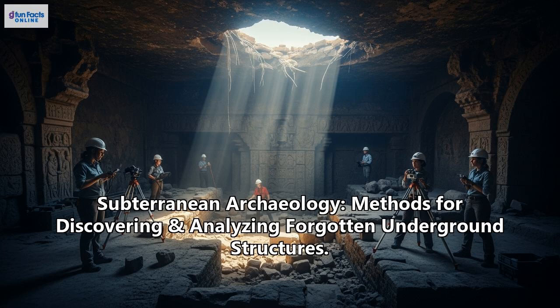And sometimes the past just bursts into the present. Construction projects or even farming can accidentally unearth these forgotten structures. That's how Derinkuyu in Turkey was found. A man knocked down a basement wall and bam! An underground city. Once a potential site is identified, the investigation kicks into a new gear.